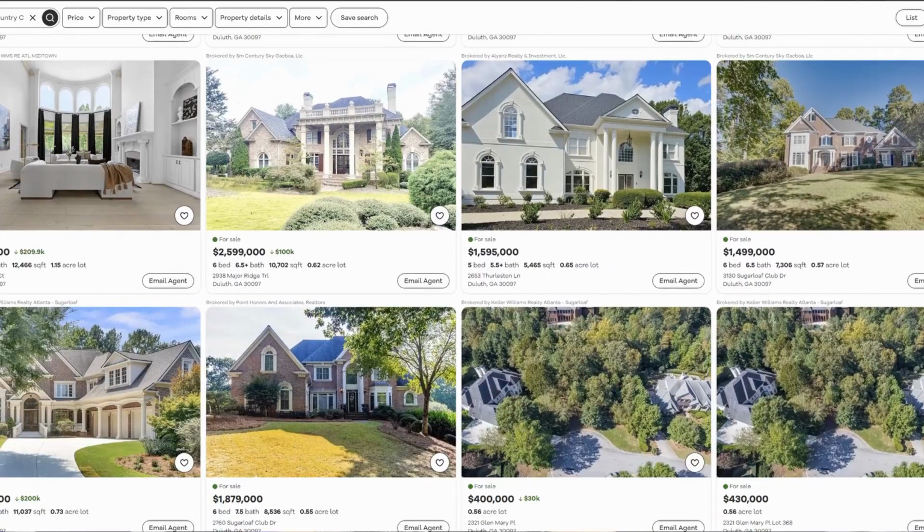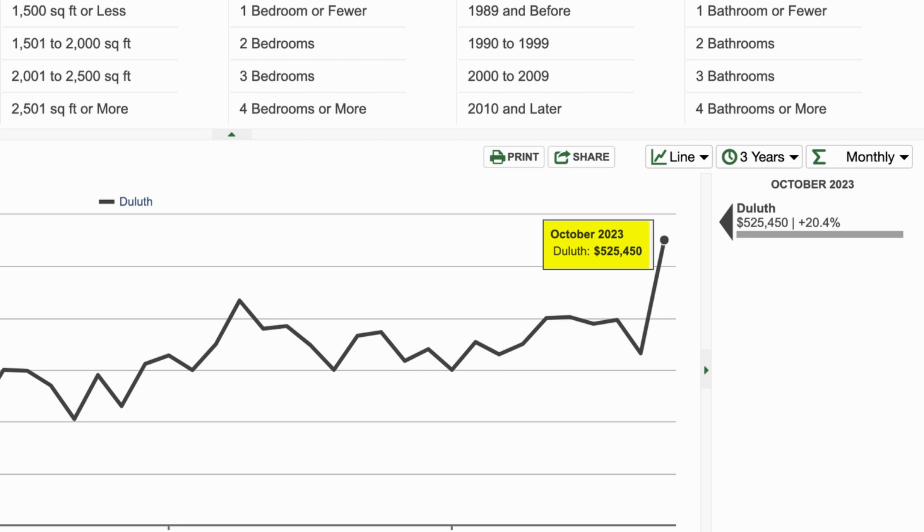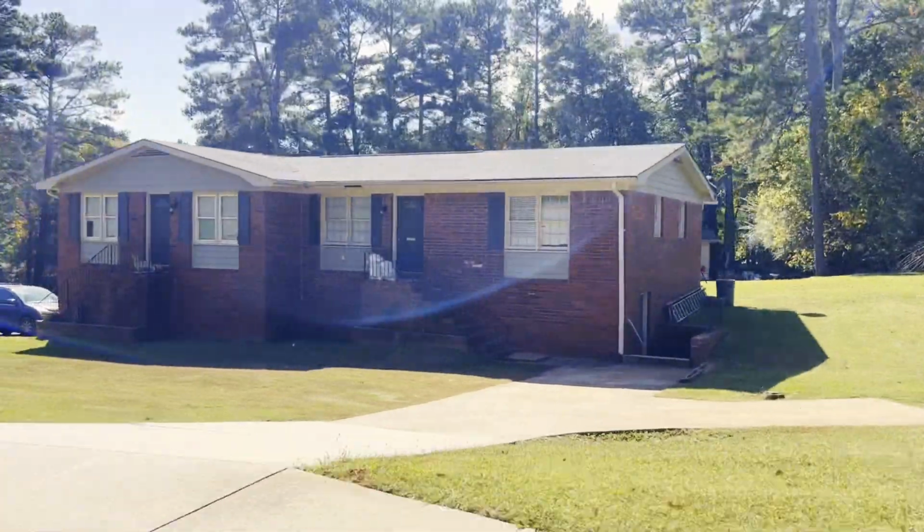Now, Duluth is not a huge town, so there are not a ton of listings, which means that those high-priced country club neighborhoods really tip the scales when looking at the average price point, since those homes are selling for $1, $2, even $3 million. So the median sales price of $525,000 here in Duluth will give you a better frame of reference when it comes to sales prices. Homes closer to that median sales price are likely going to be older.